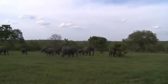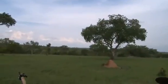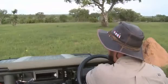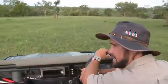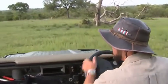Jilly's asking whether elephants stay in the same area. I guess, in essence, do they have territories or do they move throughout the park? The answer is that they do not really have territories, and they do move freely through the Kruger National Park, which is a massive reserve. It's 2 million hectares in total. So they've got a lot of space to move, and they're not territorial animals.